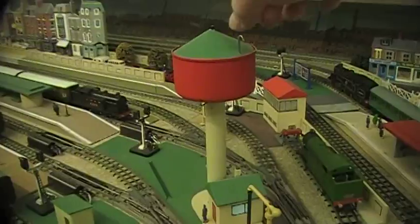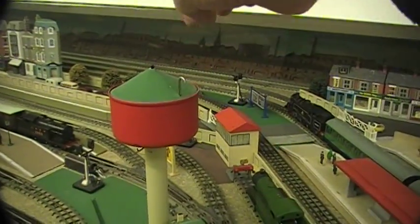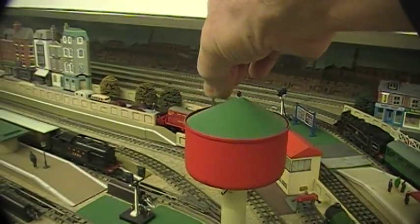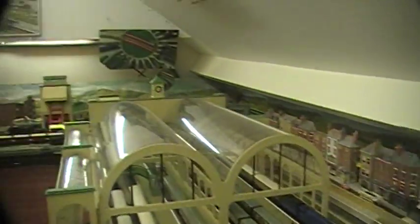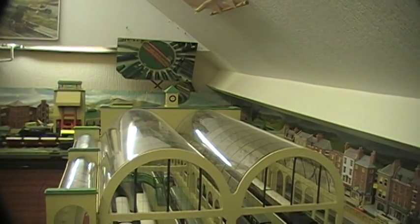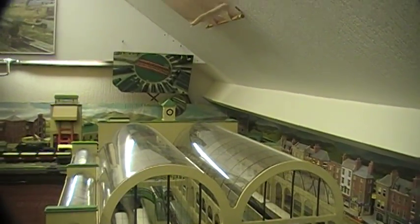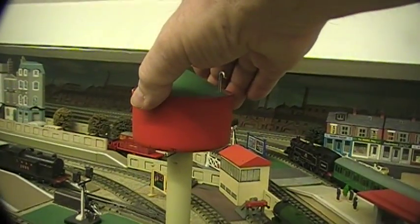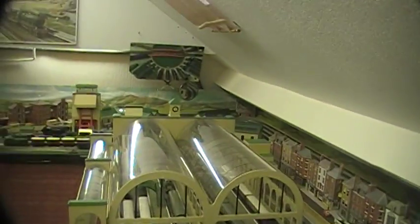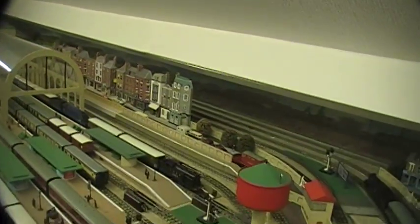And then there's a water tower here with a handle on the top. The expansion pipe is a handle, and if I turn this like so, you can see in the mirror the turntable turns. And then there's little markings on the turntable. If I line the marking up, then I know that the track is lined up and the locos can come off there or go on safely.